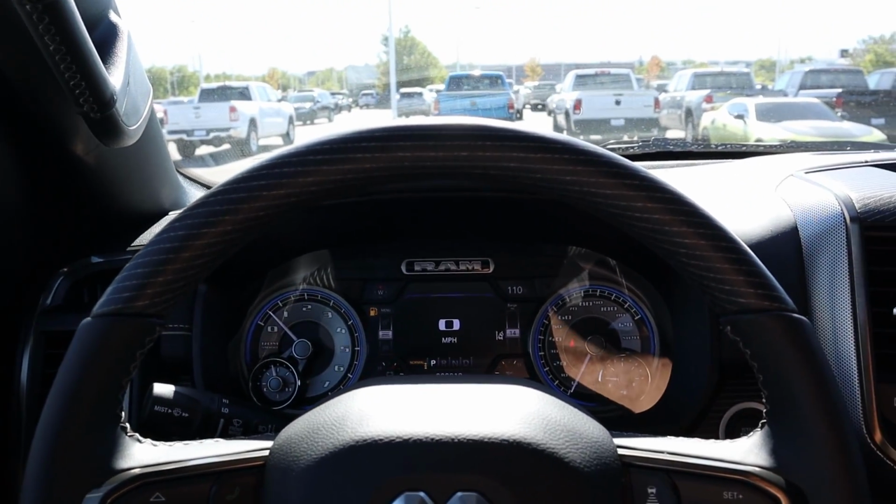Now, the one thing I will say is right now there's gonna be pretty good discounts because the 2021s will be coming soon. And the 2020, obviously that's the second model year for the new body style, so they would have had a chance to work out all the kinks. So I think it's a good time to get a 2020, and then also obviously from a reliability standpoint it'll be even better. But yeah, let's take her out and see how she drives.